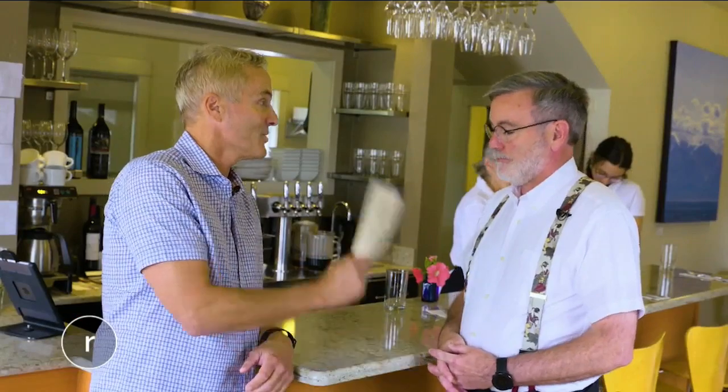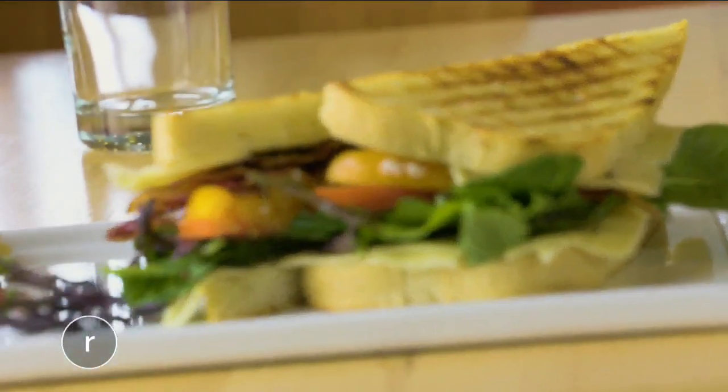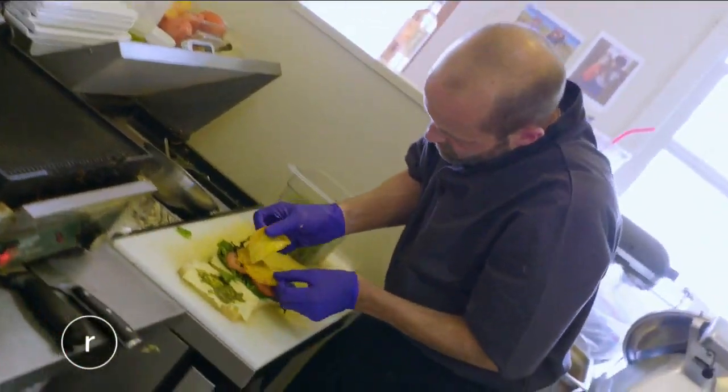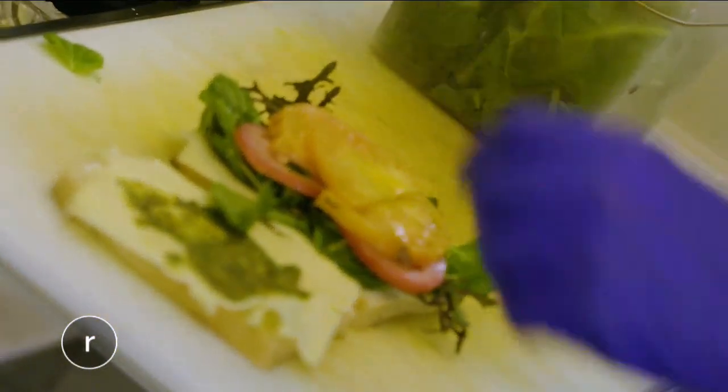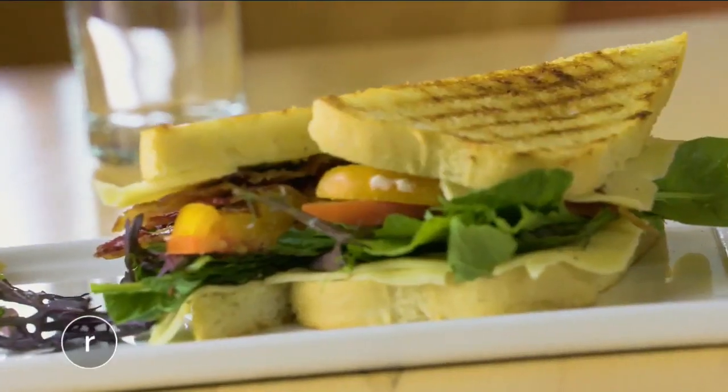All right, Richard, I checked out your menu here. You got a BLT, my favorite. How good is it here, and how do you make it? It's all about the local greens, the local tomatoes, local pesto, and homemade bread that we do here. And all those things put together make the BLT. I'm taking a big bite right here. That's incredible. Thank you, yeah.